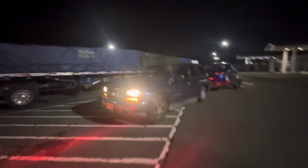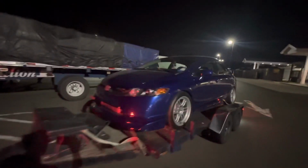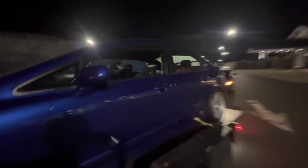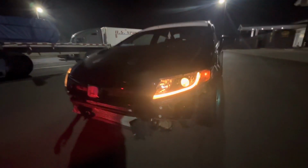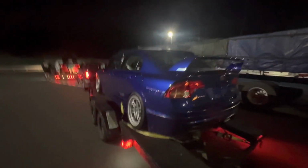I got my dad's Trailblazer doing surprisingly well, but that shit slammed in the back. But yeah, I got the Mugen all loaded up thanks to my boy Chris, Wild Boy Chris. And damn, check out my brother's lights, yo, fire. Anyways, just wanted to give y'all a quick update. We are on the way, baby.